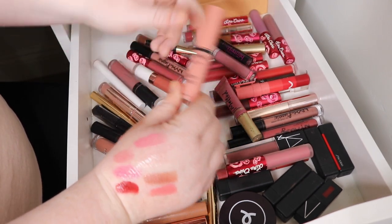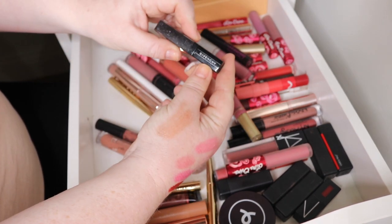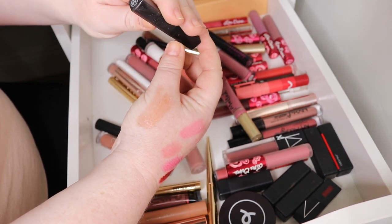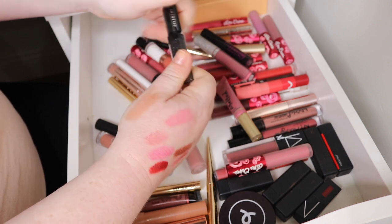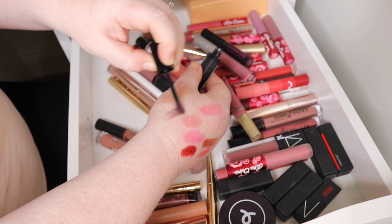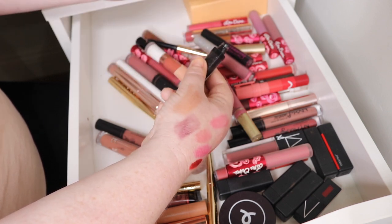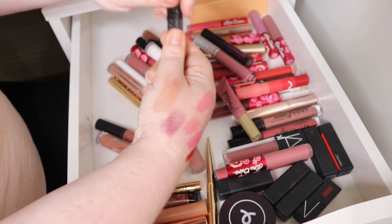I'm going to keep my NYX Butter Gloss in Creme Brulee. And I'm going to keep my Givenchy Mini, number 16. It looks black, but it comes out like a purpley color. Blacky purple. See, once it shears out, it goes purple. I'm going to keep that.